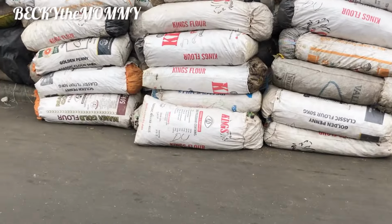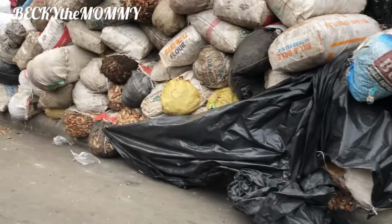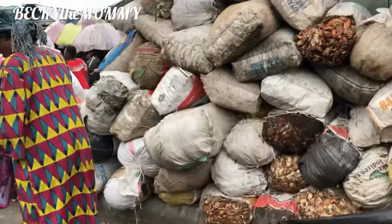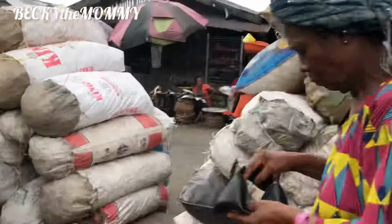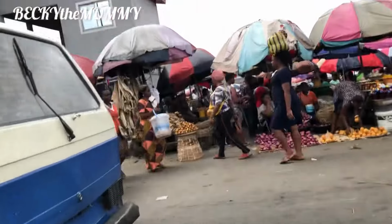So guys, these bags you see here are full of crabs and some other seafood. This is how they store them after they offload them from the river, or from the waterside rather. I was just saying that maybe now when they bring them from the water.